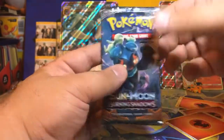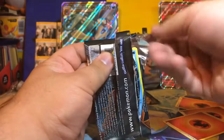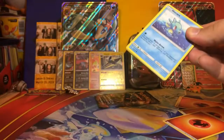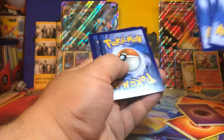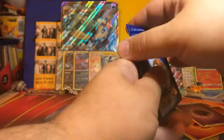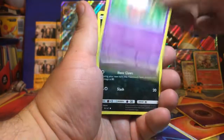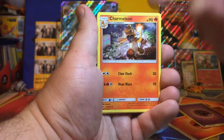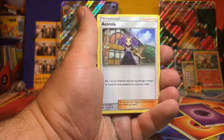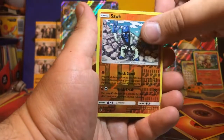Burning Shadows. If we're going to get anything out of this, Burning Shadows has got to be the box. Rainbow Rare or better, that would be amazing. Ooh, something different this time. It's not a fire energy, it's a psychic energy. Horsey, Venipede, Sneasel, Crab Brawler, Ralts. There's the Charmeleon, so it did come out of Burning Shadows. Wobbuffet, Acerola. You got a Sock Reverse Holo Common, and a rare is a Pilosand Holo.